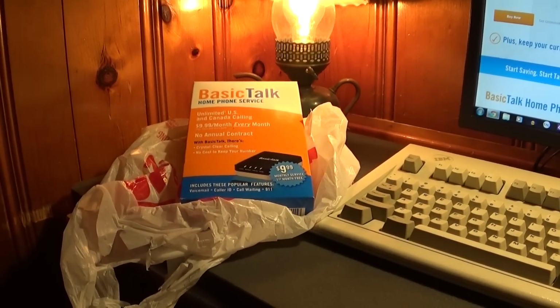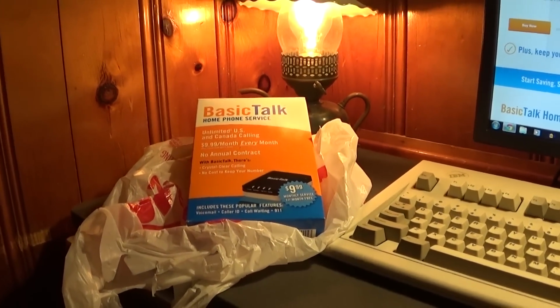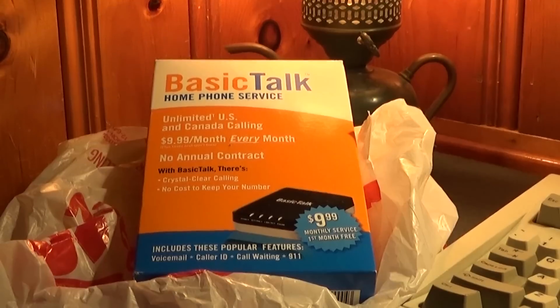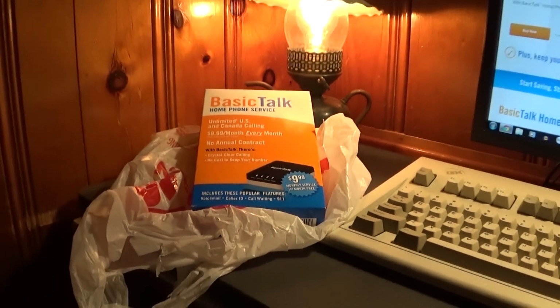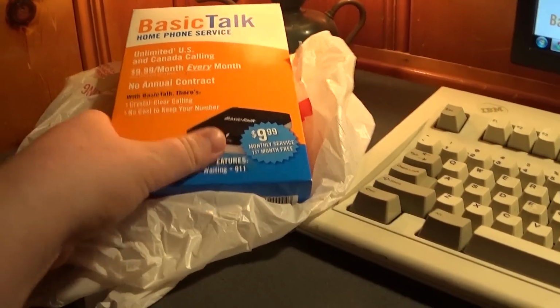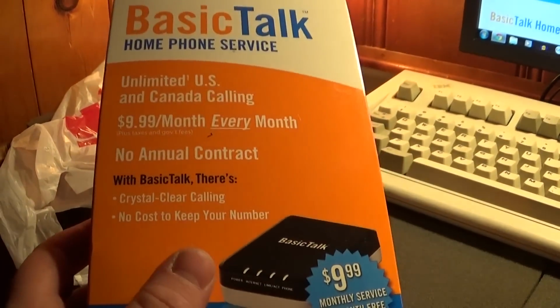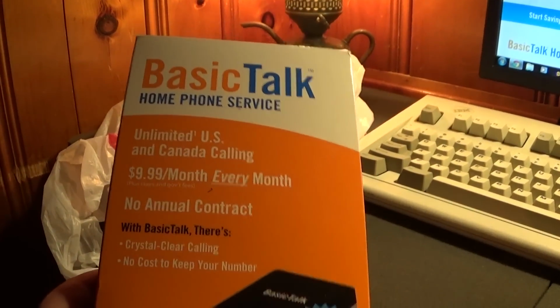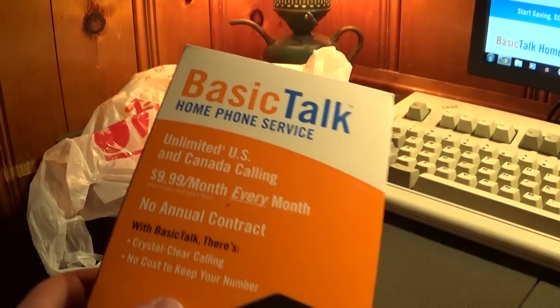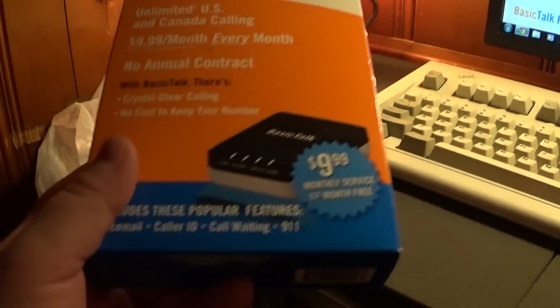I, like many other people, have seen the BasicTalk commercials for quite a while on television and even heard a few of them on the radio. And I've also seen these BasicTalk analog telephone adapters at the local CVS store for quite a while now. And they have been full price, $10, which is really not a bad deal for an analog telephone adapter.